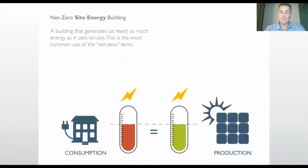Alternatively, you can look at it from site energy. Are we just using the same, equal to the amount of energy we're using just at the site as production? So what that really means is when we look at our energy bill, it may say for a home, for instance, we're using 12,000 kilowatt hours per year, or an office building, we're using 100,000 kilowatt hours per year. Are we producing that same amount of energy on site? So that would be considered net zero site energy. The net zero source energy, as I previously mentioned, is factoring in the transmission losses as well.